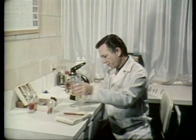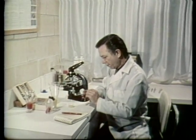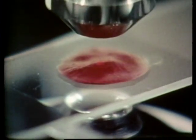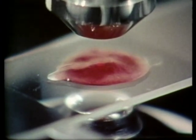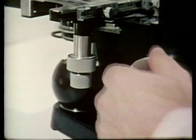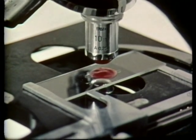For the victim, the results are more noticeable and dramatic than in a test tube. Hemorrhaging occurs, muscles deteriorate, the skin tissues blister, and vital organs are impaired. So tests like these will eventually save lives and relieve much human misery. His work, like hundreds of others in the study of poisonous snakes, goes unheralded but not unappreciated.